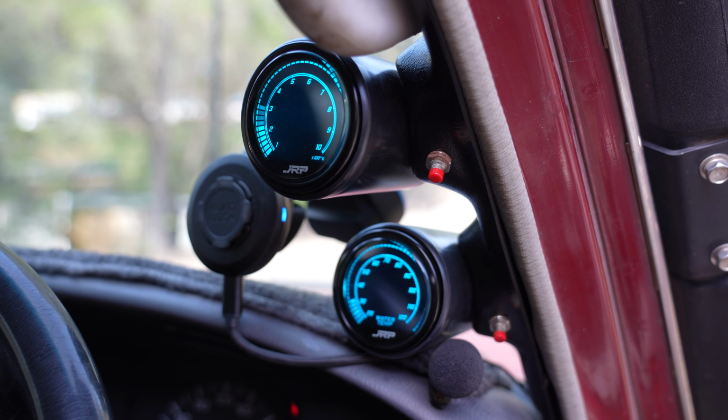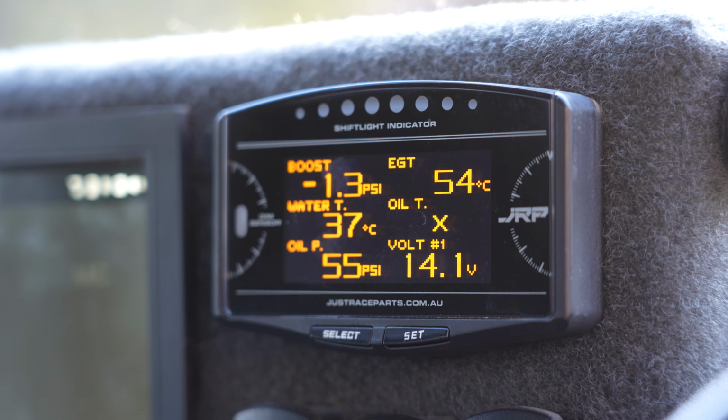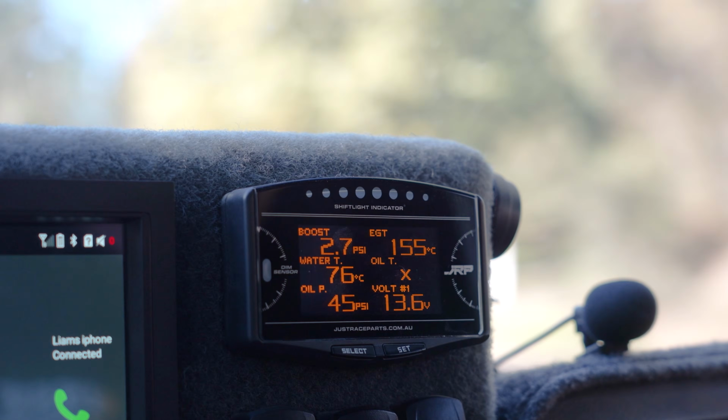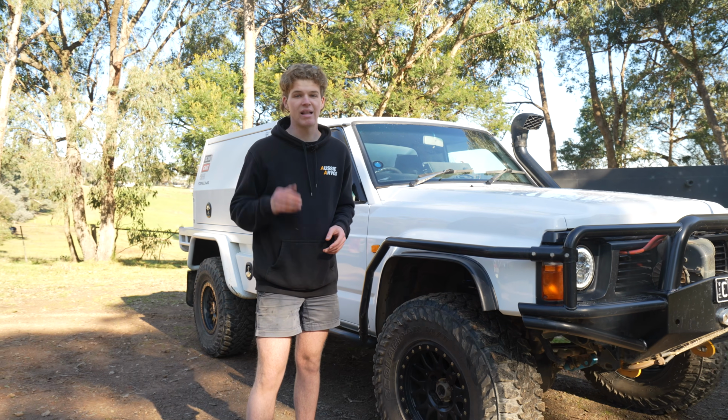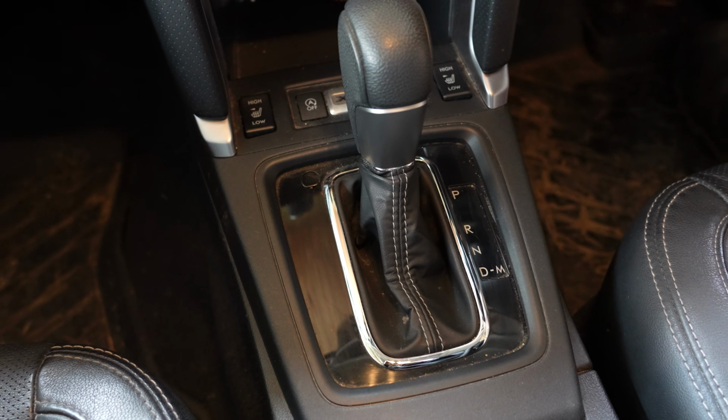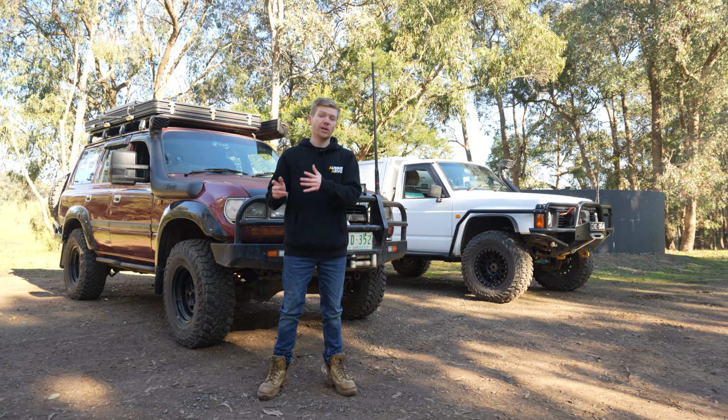JRP has a wide range of gauges that can monitor all the important things that can otherwise lead to a bang. If you have a turbo diesel, monitoring the EGT, water temp and oil pressure is a must, as well as the boost pressure so you can get giddy when you see your engine hit full boost. For you guys with automatics, transmission temp is another huge one to be keeping an eye on.